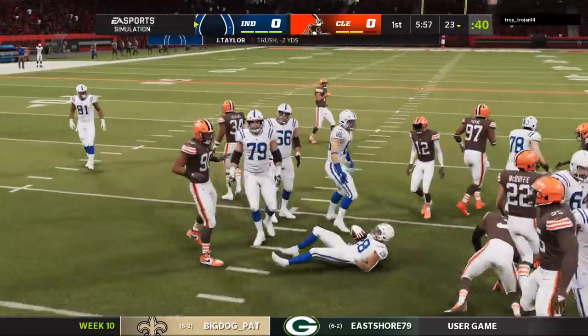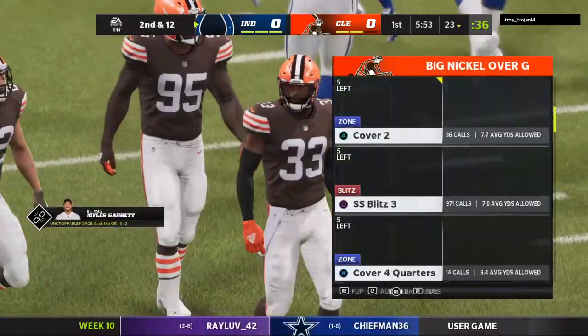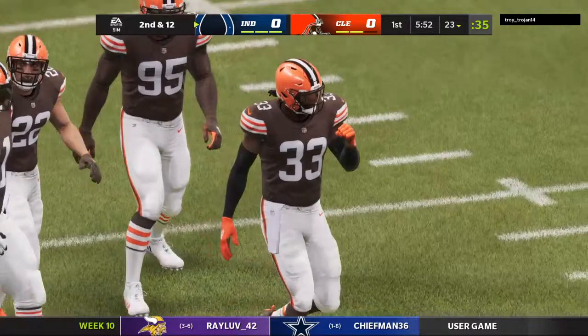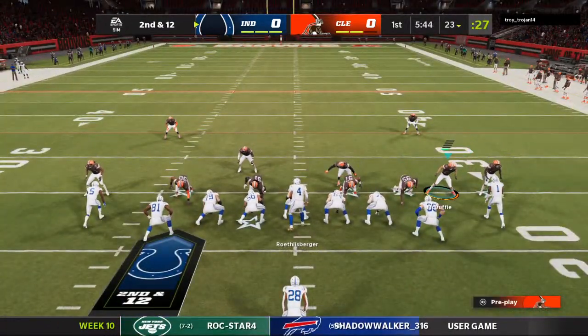This is Jonathan Taylor, and he will lose yardage here back at the 23-yard line. Call it officially a loss of 2 on the first play from scrimmage. Second down.